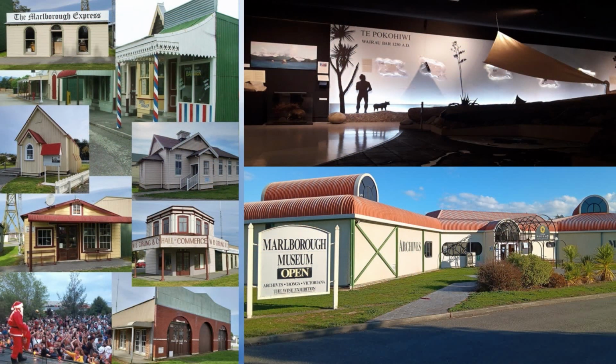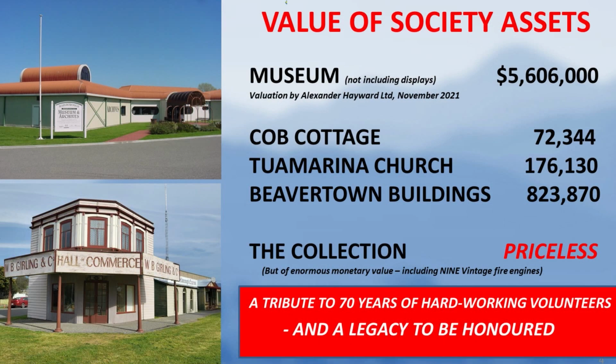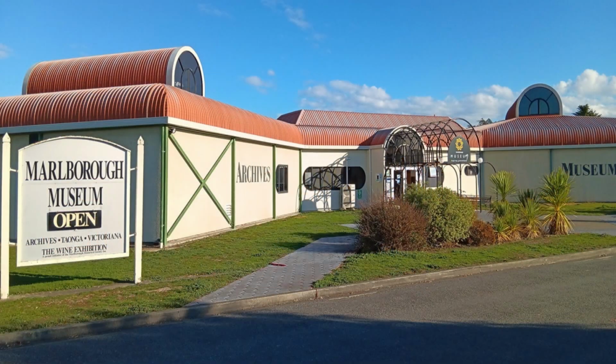For all its remarkable achievements, the Society is now at a crossroads. Operating a modern museum requires much funding and professional help on a scale that can only come from local or central government. But although Marlborough Museum is the jewel in the Society's crown, we also have many other heritage assets to maintain and develop. We've always thought that the museum operation should be done in partnership with Council, because only a local body has the resources and funding to take it to the next level.